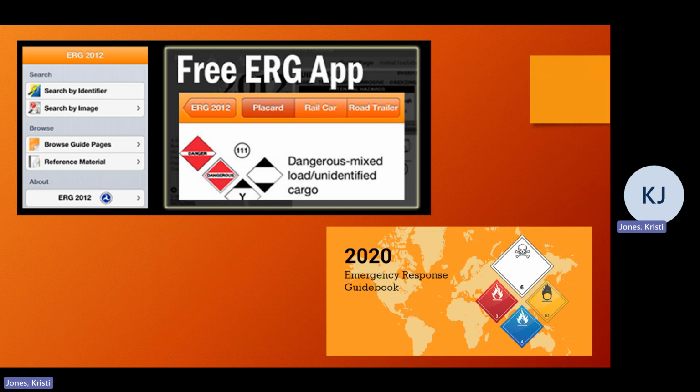But what if you're somewhere without your book, but need the information? You can download it onto your phone. They do have versions for Apple and Android. Never leave home without it.